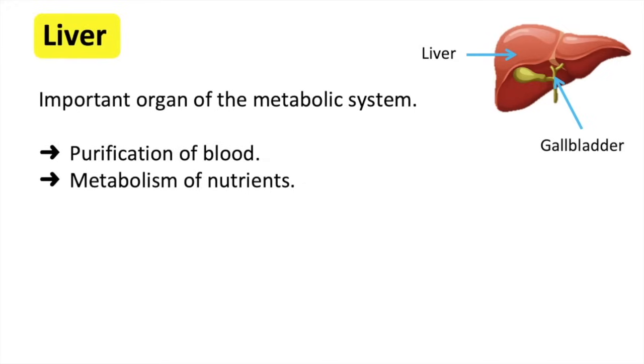For example, the liver breaks down carbohydrates into sugar. Depending on the body's needs, the liver will send this sugar back to the body to be used as energy, or it stores some nutrients that are left over if the body doesn't need them straight away. The stored nutrients can then be used later on when the body needs it.